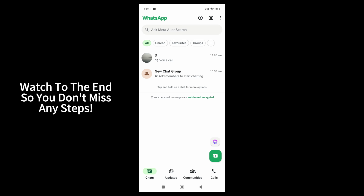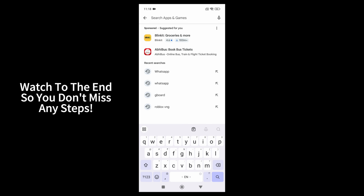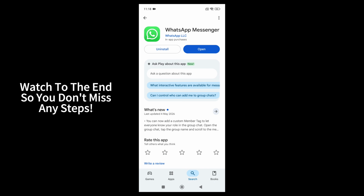After that, update WhatsApp to the latest version. On Android, use the Google Play Store. On iPhone, use the Apple App Store. Updates often include bug fixes and compatibility improvements that directly address sending and receiving problems.